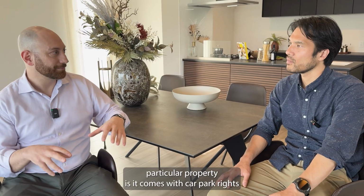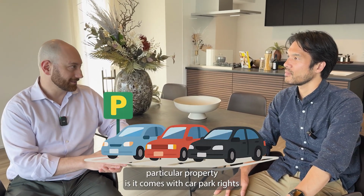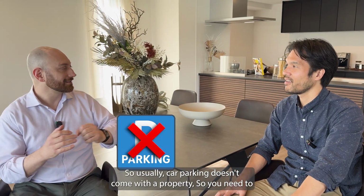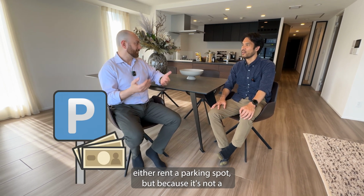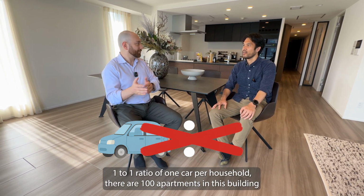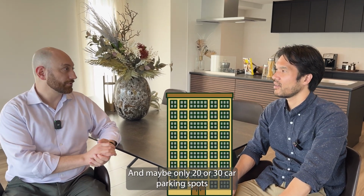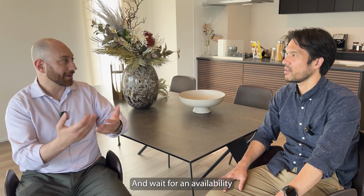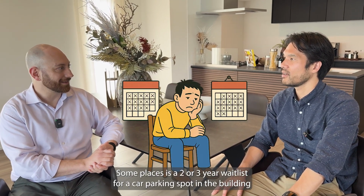What's unique about this particular property is it comes with car park rights. Wow. Usually car parking doesn't come with a property. So you need to either rent a parking spot, but because it's not a 1-to-1 ratio of 1 car per household, there are 100 apartments in this building and maybe only 20 or 30 car parking spots. So you need to apply and wait for an availability. Some places there's a 2 or 3 year wait list for a car parking spot in the building.